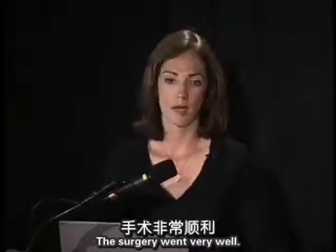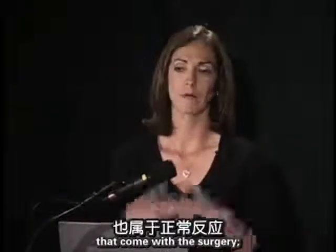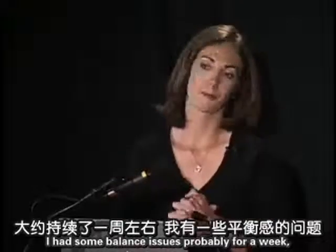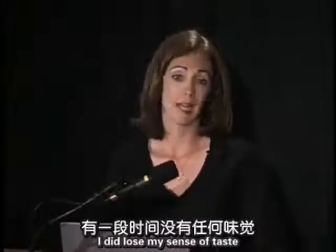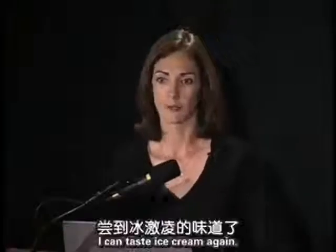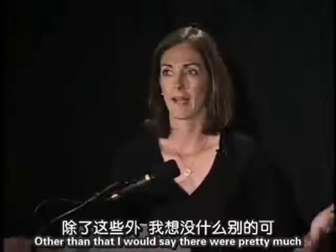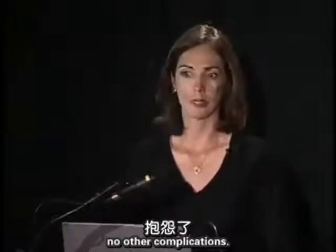The surgery went very well. I experienced the normal things that come with the surgery. I had some balance issues probably for a week. I was driving back in 7 days. I did lose my sense of taste. I think it came back fully at the 2-month mark. And so I was very happy because I can taste ice cream again. Other than that, I would say there was pretty much no other complications.